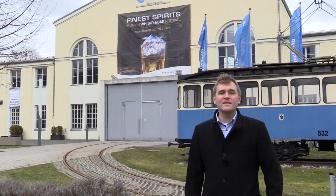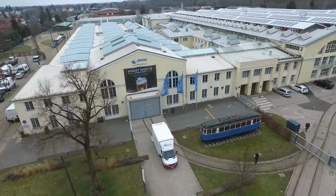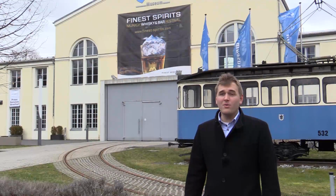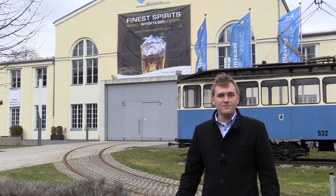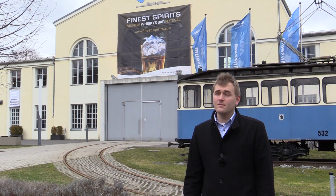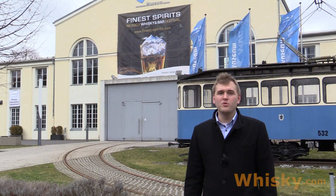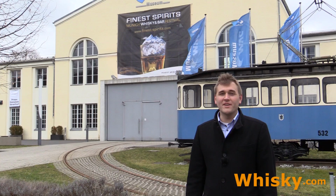Today is the finest spirits in Munich, and that is a whiskey fair. This year it's already in February. We're gonna have a look what's new about the whiskeys, if there are any new bottlings. Yesterday we already saw the Highland Park Ice. We're gonna see it here today again, but hopefully we're gonna find a few new bottlings that are really exciting. Have fun watching.